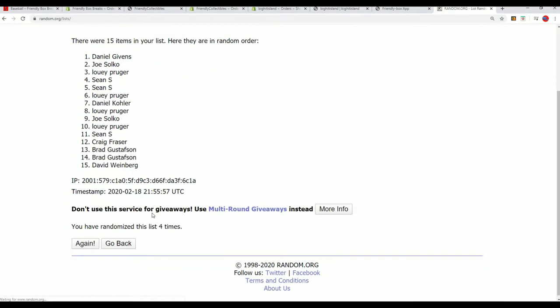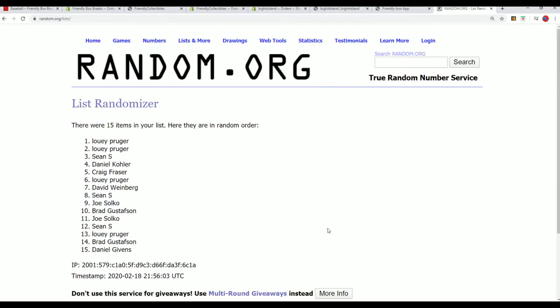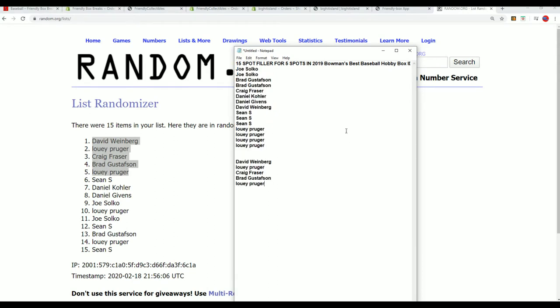So randoming 7 times, if top 5 voters get spots into the break, lucky number 7. There's our top 5 right there. So congratulations, scoring a spot in the break, which is actually worth 2 teams at Bowman's Best Baseball. And so that's good stuff.